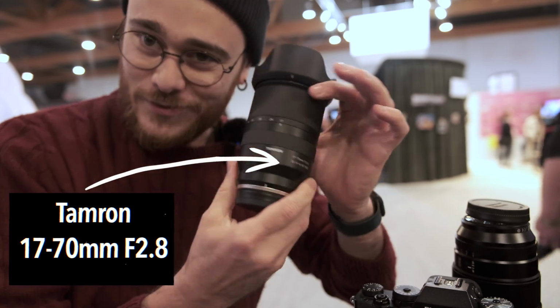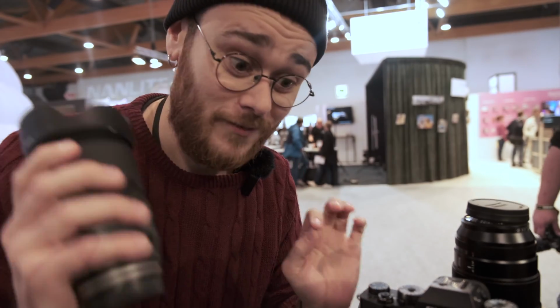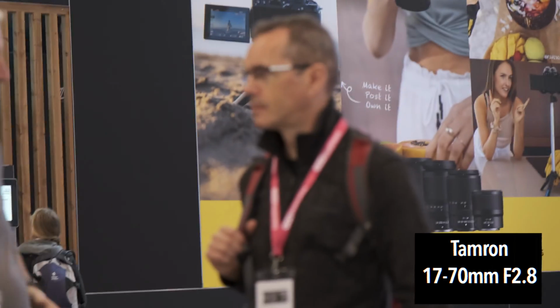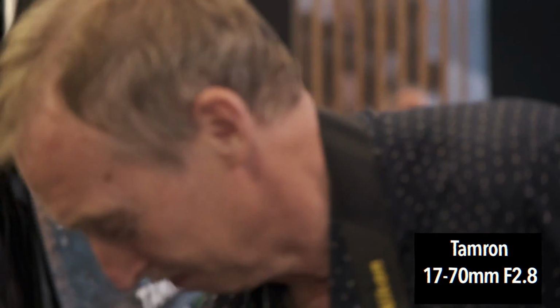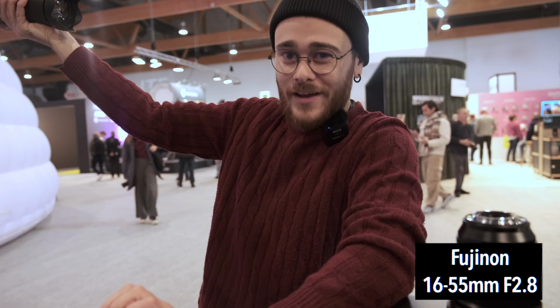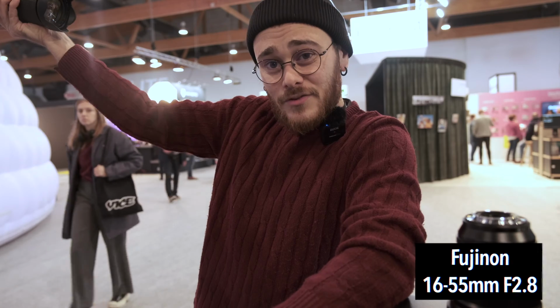Now we're looking at the 17 to 70, still at f2.8 fixed aperture, which is very good. Okay, and here we have the 17 to 70. Okay, we get a lot more range out of this, but at the same time, the autofocus settings in the camera probably need to be updated, but it's looking good. And I feel like this lens is more for different types of situations, but you can still vlog on it. You get a really nice zoom up to 70, which could be useful for portraits.